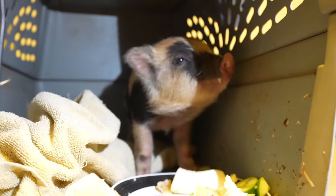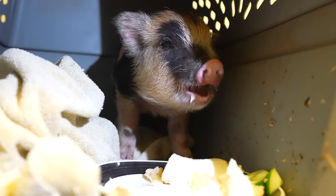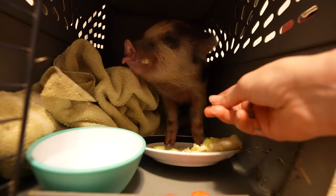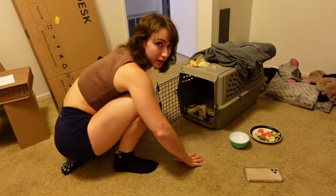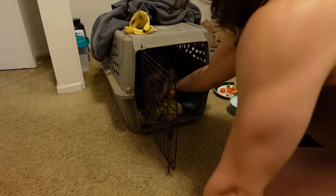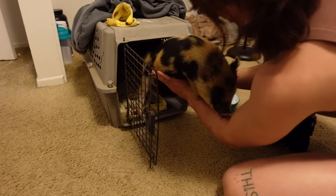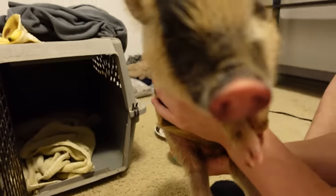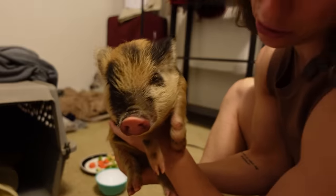She's a baby. She loves bread and bananas. Maybe this needs to be smaller for her. She's a baby. It's bath time. Time to take a bath. She doesn't want to, but she has to. She's a baby. She's tired. She's so brave.